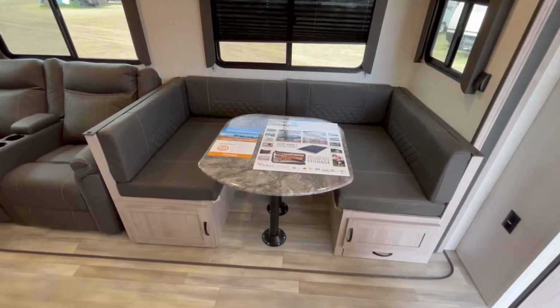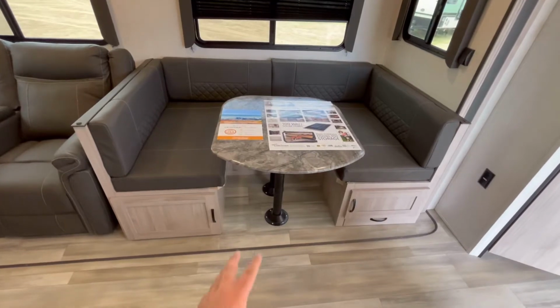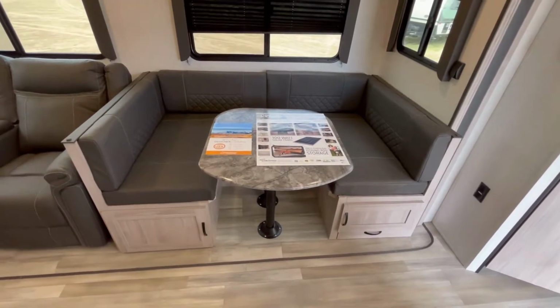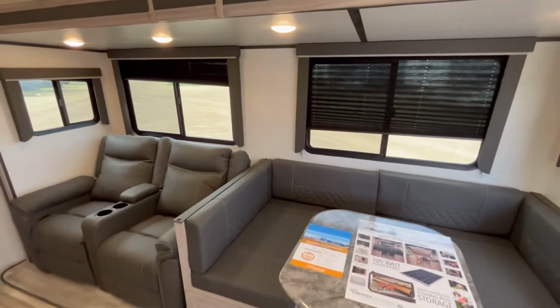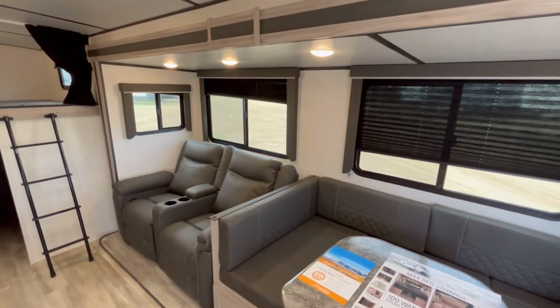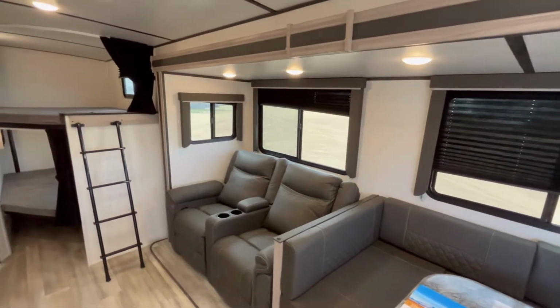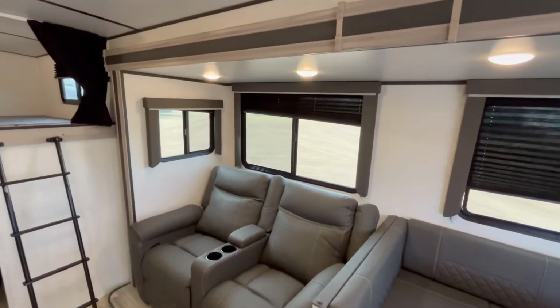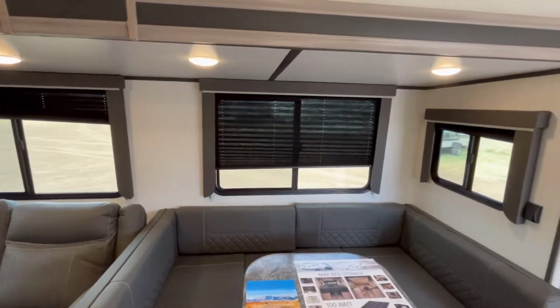Now, one of the big things about that carpetless slide out is, since this is a bunkhouse, it makes sense to not have carpet under the dinette, since kiddos are going to make a mess all the time. Now you can see all of your windows open for airflow in this trailer, which is very nice. And you can see that you've got the darker pleated nightshades on all of your windows as well.